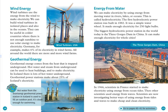Wind energy. Wind turbines use the energy from the wind to make electricity. We can build wind turbines in isolated places and also in the oceans. They can be useful in colder countries where there is not enough sunshine to use solar energy to make electricity. Germany, for example, makes 6% of its electricity in wind farms. All around the world, there are more and more wind farms.